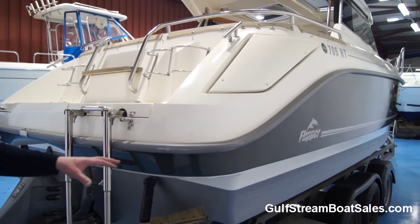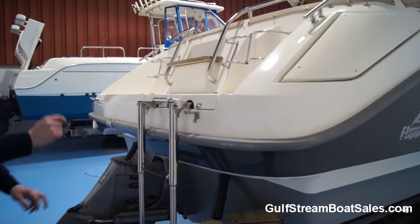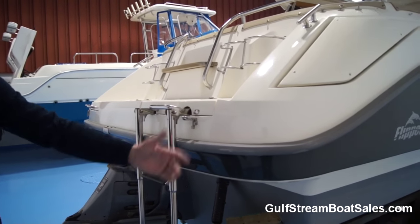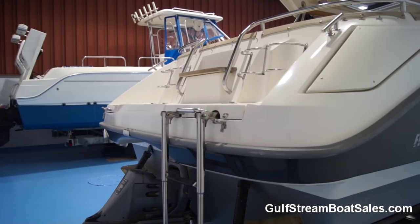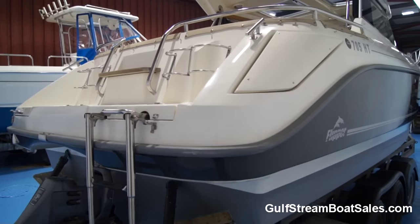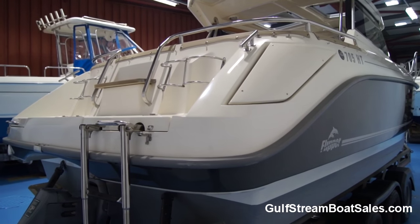If it really bothered you, you can replace the rail. It's simply a matter of undoing these screws here, and you can just pop it off and pop a new one on. Usually the price is around about 300, 400 quid tops, and you can freshen up. A new rub rail would make this boat look virtually like brand new again, but apart from a few little scuffs on the rub rail, it's in excellent condition.